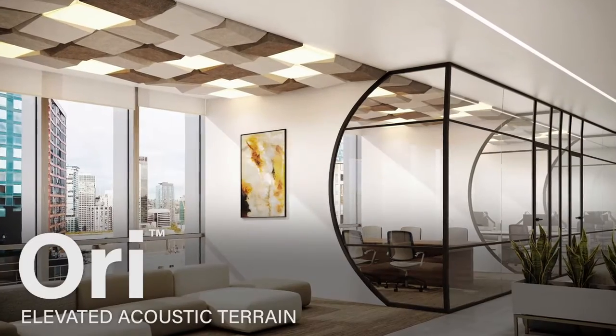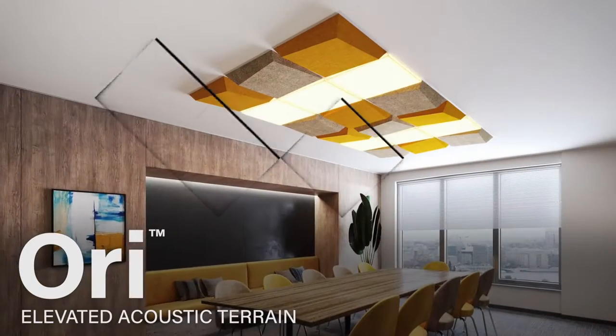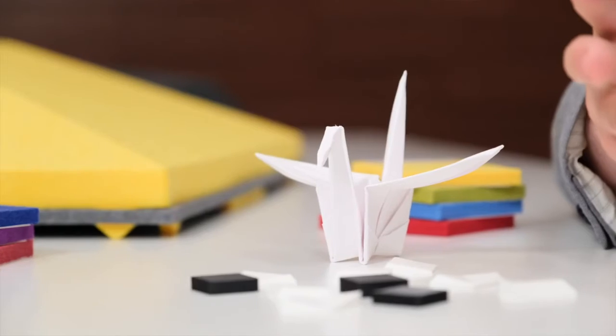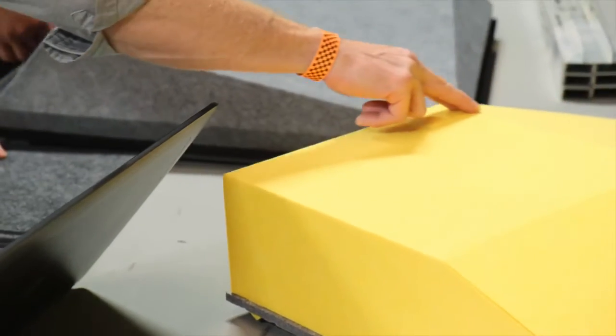Ori started out with a pretty straightforward goal, and that was to beautify the grid ceiling, to add color and depth and texture and movement where there historically hasn't really been much. Origami means folded shapes, and so it not only inspires the construction of this product, but really speaks to the form and the shape and simplicity, but also complexity at the same time.